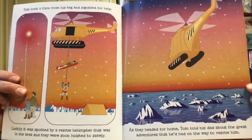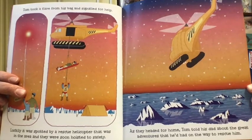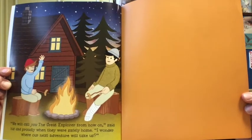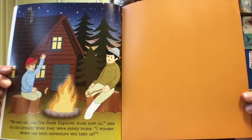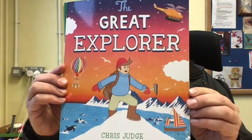As they headed for home, Tom told his dad about the great adventures that he'd had on the way to rescue him. "We will call you the Great Explorer from now on," said his dad proudly when they were safely home. "I wonder where our next adventure will take us." And that's the end of The Great Explorer by Chris Judge.